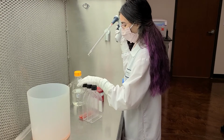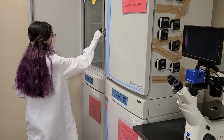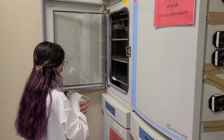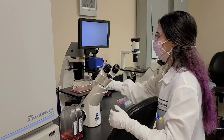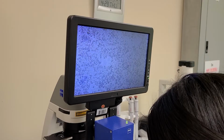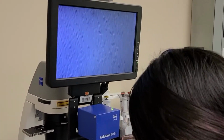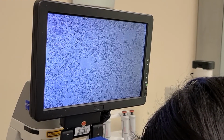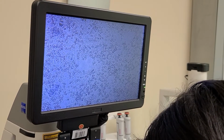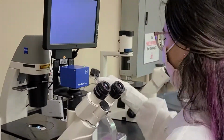Then it's later incubated in another 37-degree incubator for 24, 48, or 72 hours, and we then read it on a microscope and we see if there's any kind of morphological changes, like if the cells lyse, if the cells detach from the plate, if the cells died. And then seeing those morphological changes, we do a scoring from 0 to 4, and we score based on cytotoxicity.